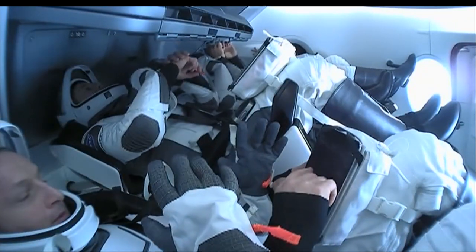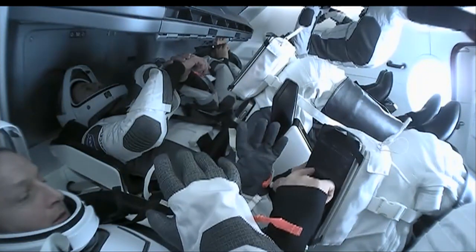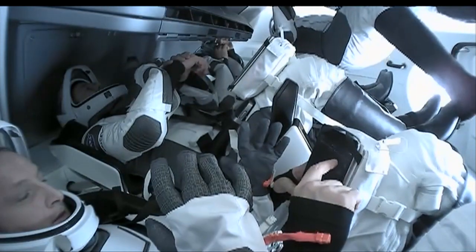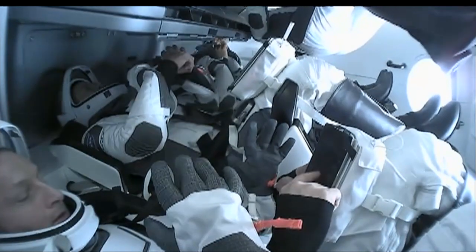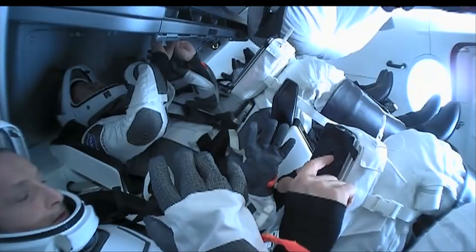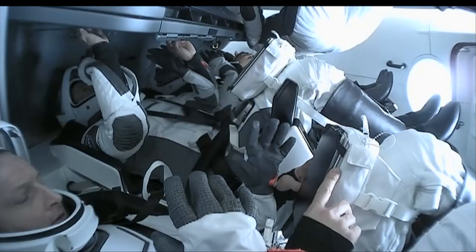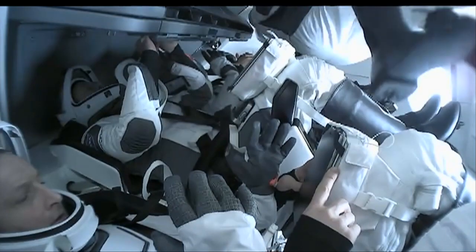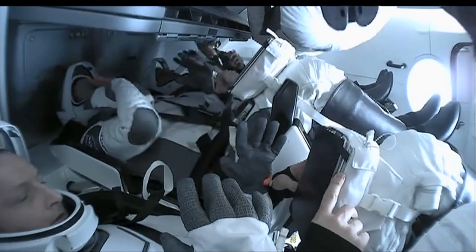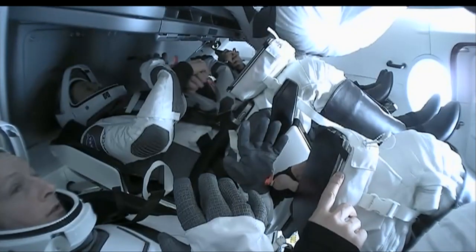Crew 3 continuing to step through procedures ahead of undocking. And with Endurance hatch successfully closed at 10:20 p.m. Central Time, and all four Crew-3 astronauts inside, which includes NASA astronauts Raj Achari, Tom Marshburn, and Kayla Barron, as well as European Space Agency astronaut Matthias Maurer, that will wrap up our hatch closure coverage.